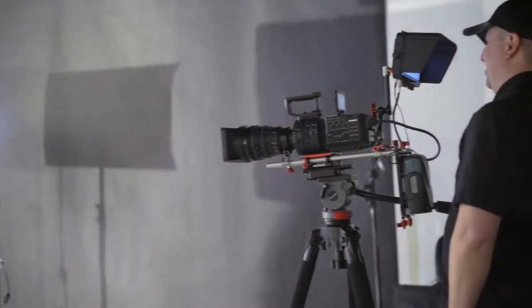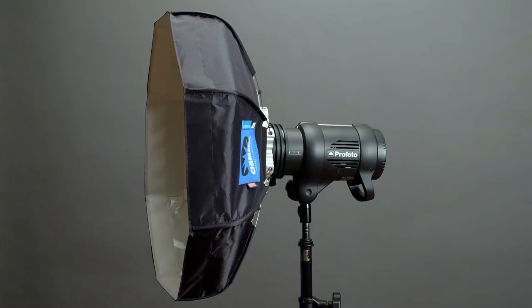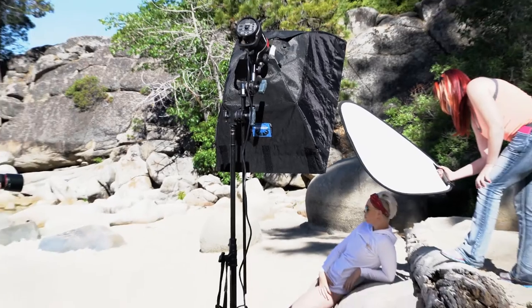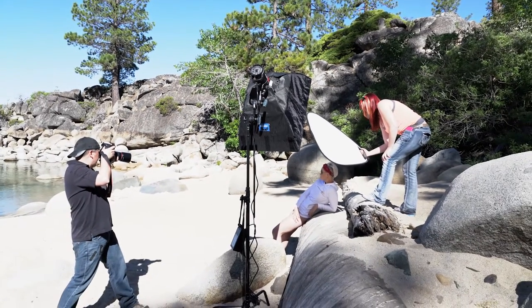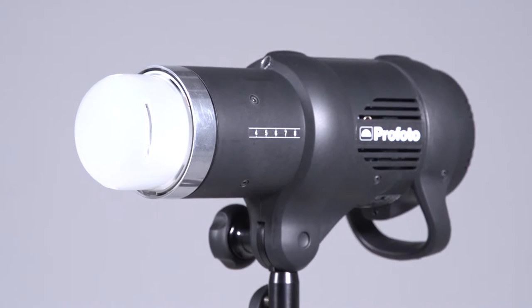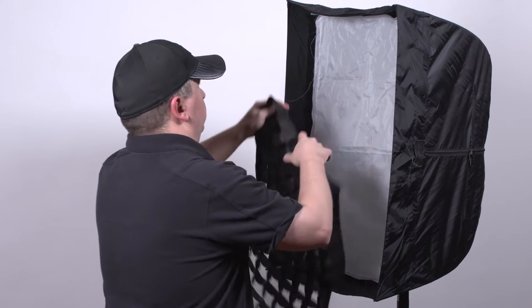A big question I get about the gear that I use is, is that really worth the money? And for most of the gear I own, the answer is yes. Photography and video are the way that I pay the bills. So the gear I use must work every single time I pull it out of the case. This is also true of my lighting modifiers.